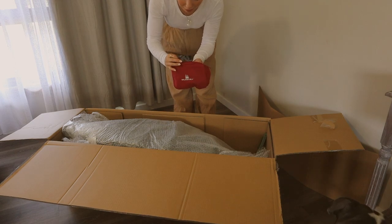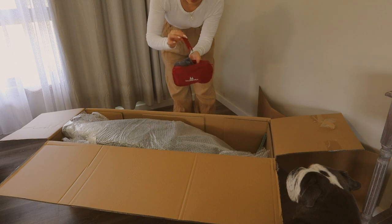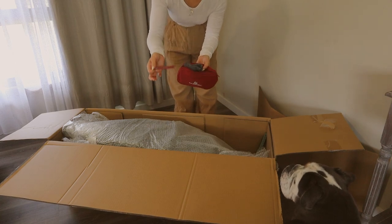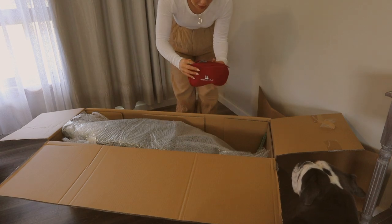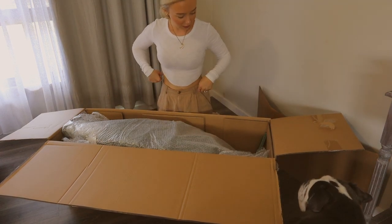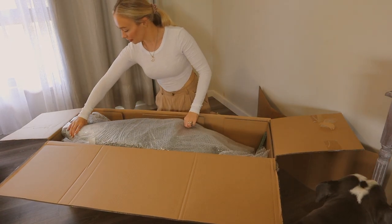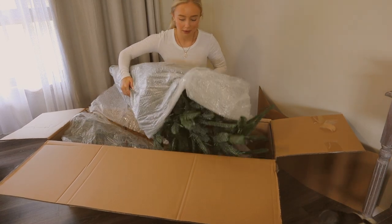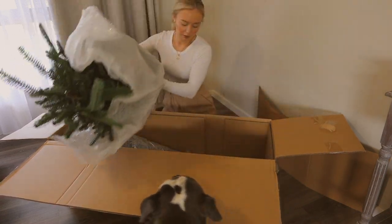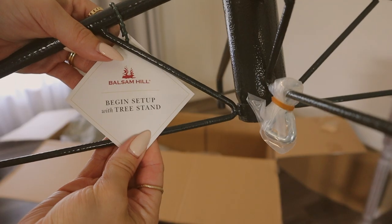Balsam Hill always gives you two pairs of tree fluffing gloves. I never actually know what this is for. I think this is to open or pop off broken lights if any of your lights ever go on the tree. Okay, I think we've got the bottom section of the tree in here. I'm not sure, but it's looking like it. Got the stand, and every piece is always labeled as well.